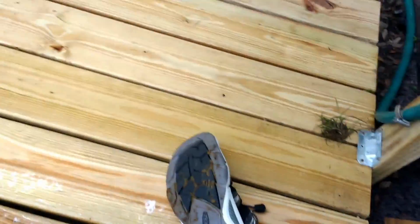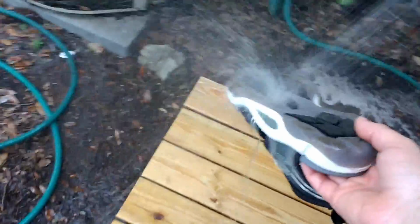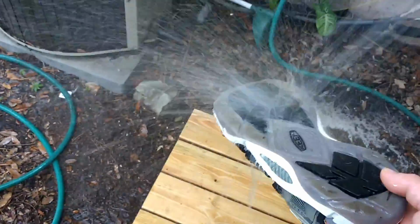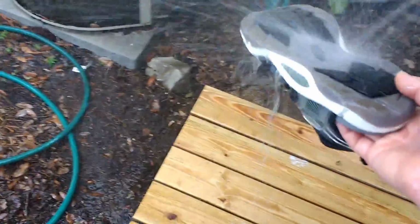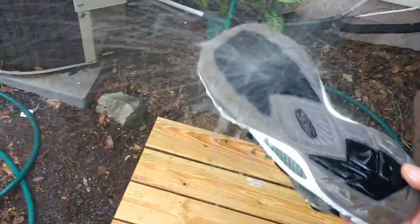Okay, I've come over here to my outside shower, and I'm just going to use it to rinse the shoe off. I'll set this to jet mode. No worries here about getting the shoe wet, obviously. One little bit right there.